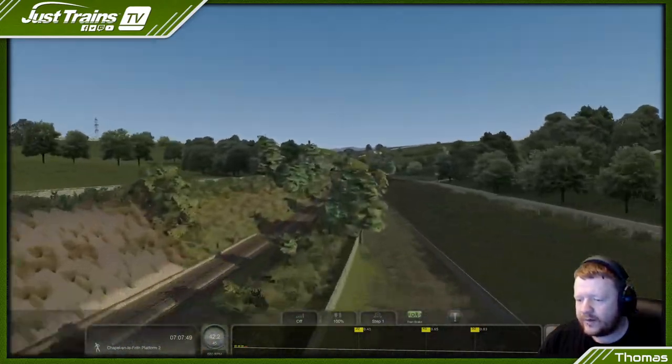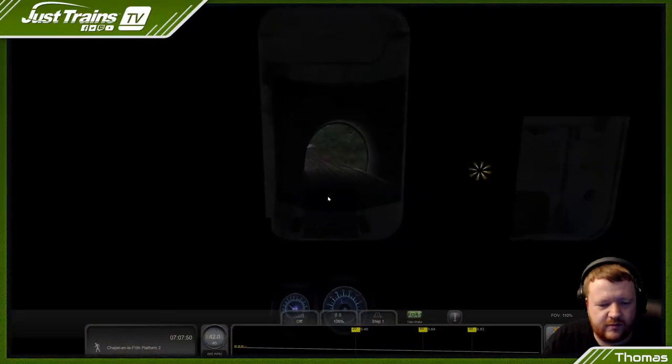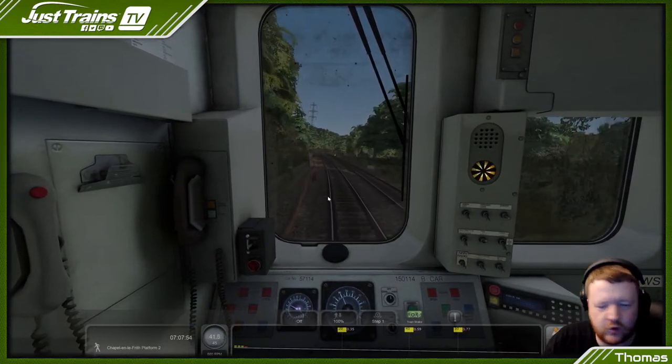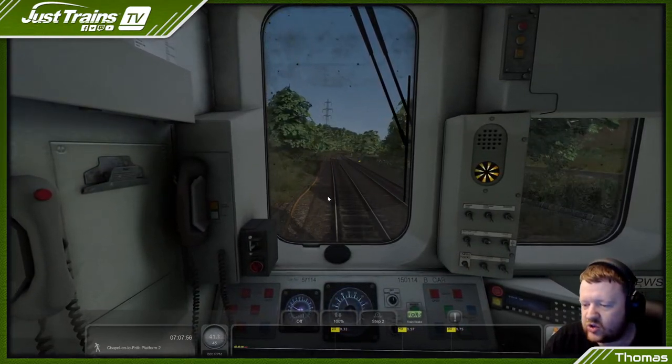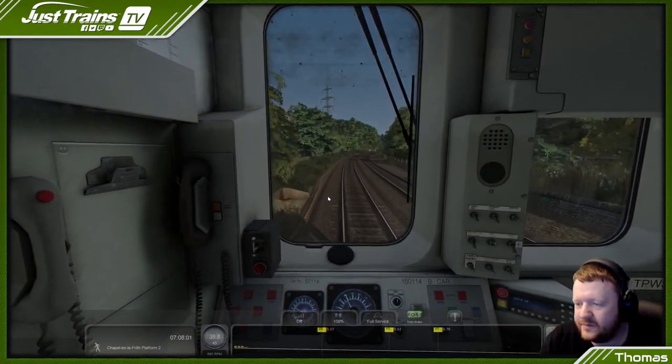Gradient at the minute is dropping down at 1 in 58. Hello, Prof. Good evening. Yeah, 1 in 58 currently, Nick. Good evening as well. So you do need to be on point with the brakes. It's fairly steep.